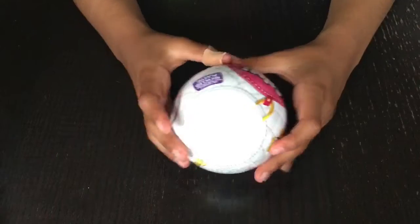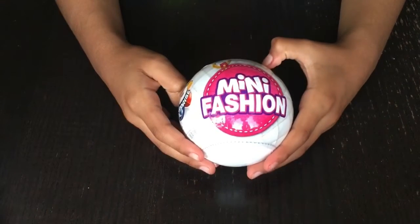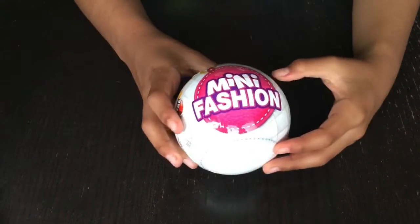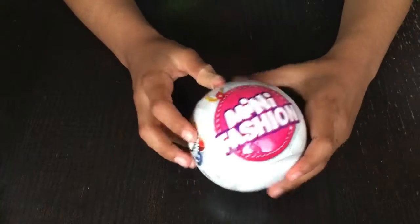Wait, no way. We got Mini Brands fashion. She got so excited she moved the whole table. But we have a bunch. Can I open this one? This one's our light. Let's get it started. Alrighty, y'all, we're here with fashion. Ellie is super excited to see what's in this, but we're not gonna let her open it yet. Just kidding. Go right ahead.